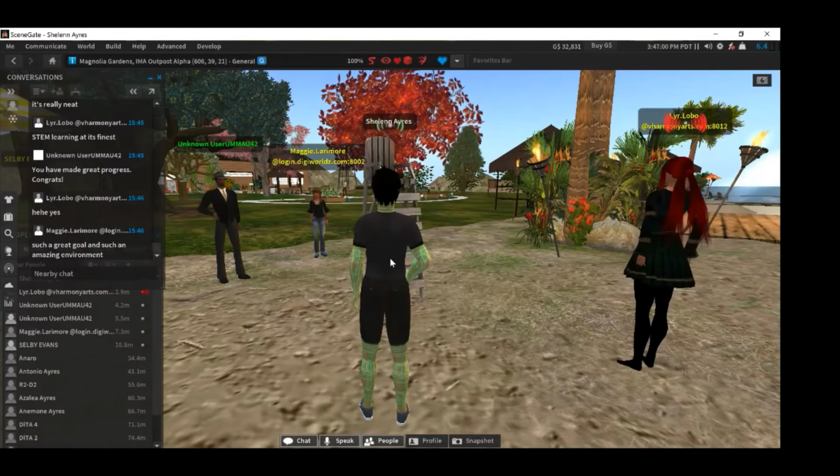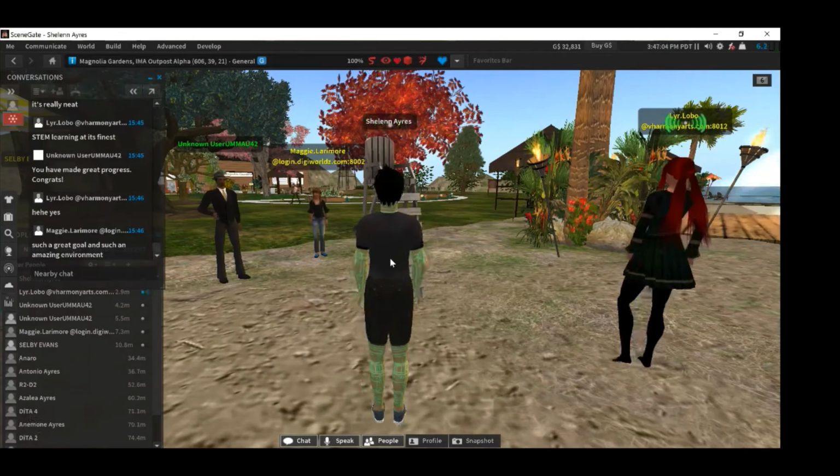This is a gorgeous place. I took a lot of photos. That's what I was doing while we were walking.